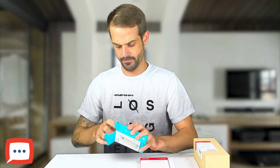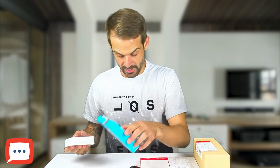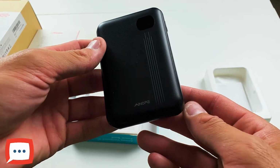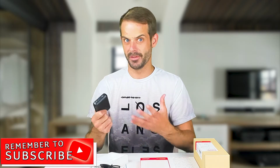If I can get it in. Oh, right, okay. So packaging wise, it doesn't really need much, does it? So it charges up by USB. And then if we can get it out of the box, it is literally tiny. It's about the size of a small wallet. So I'm actually really impressed with how light it is for the size of battery that it is.